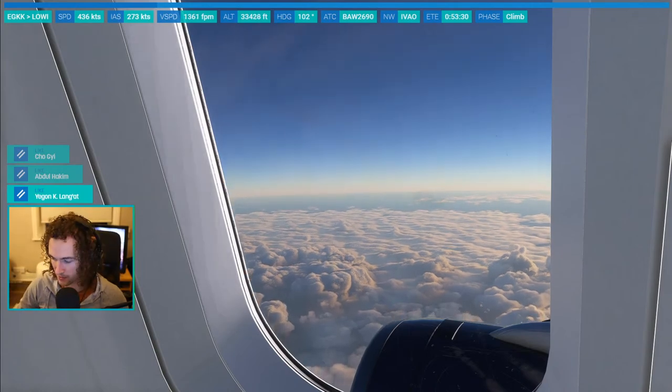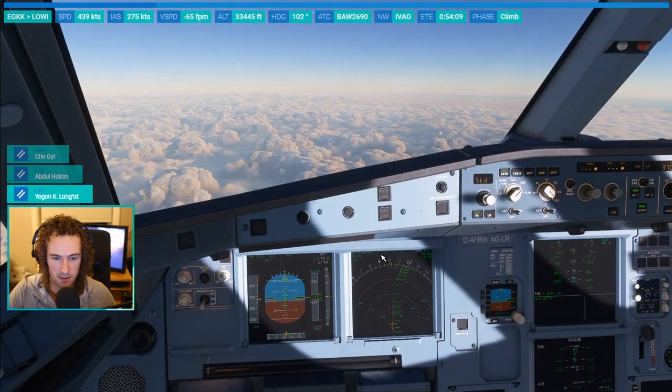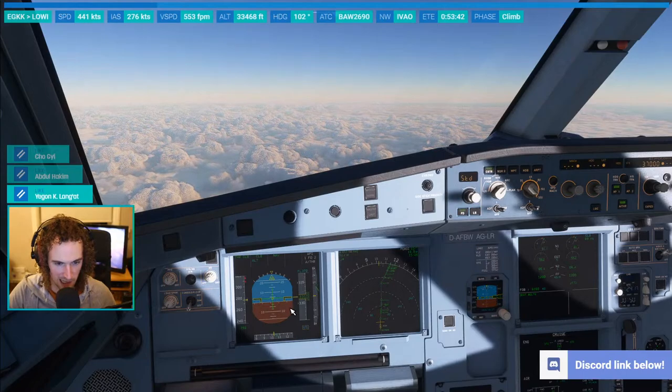Looks like we've got a bit of turbulence here, actually. Oh, I don't know what happened there. It stopped us from climbing. That's interesting.